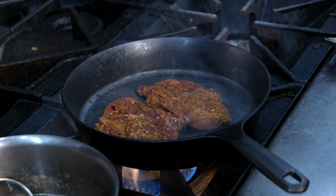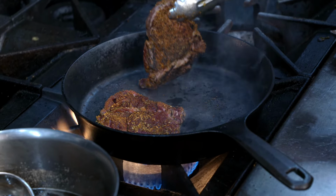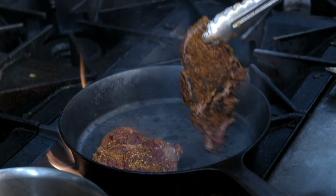And how long do these cook on each side? We're going to cook about 1 minute on the first side, and we're going to flip. Then we're going to add a little more of that melted butter. And to finish it off, just a little bit more lemon juice right over the top. That's pretty much done right now.